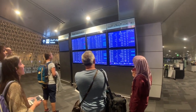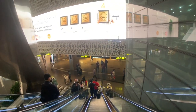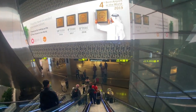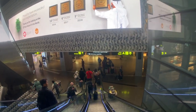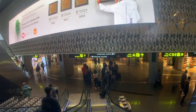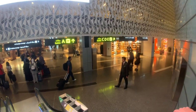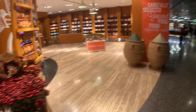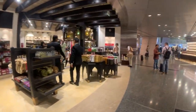We find our departure. So we are headed to C29. It says it's the 10th best airport in the world. 2016, then 6th, then 5th in 2018. Okay, so C is that direction. I think I'm in an Arabic country.